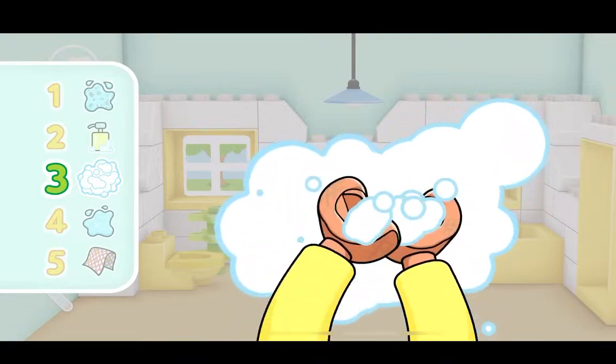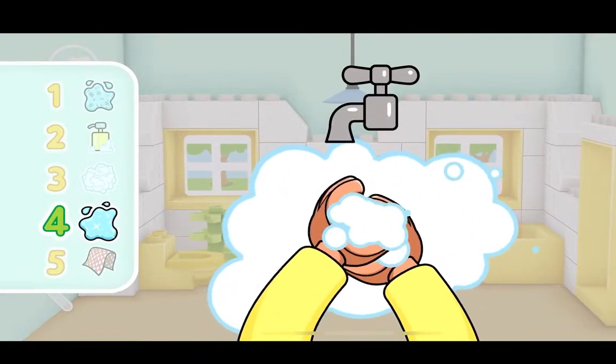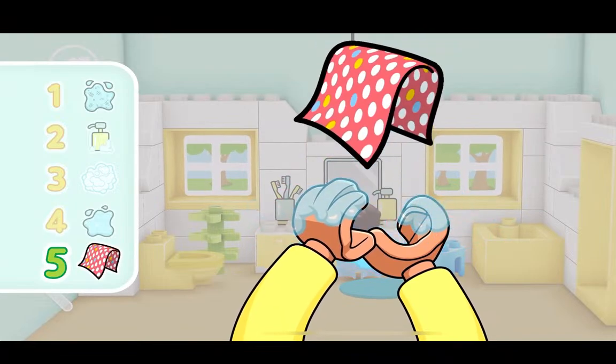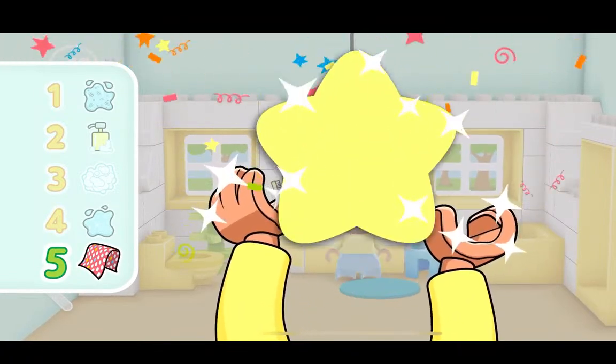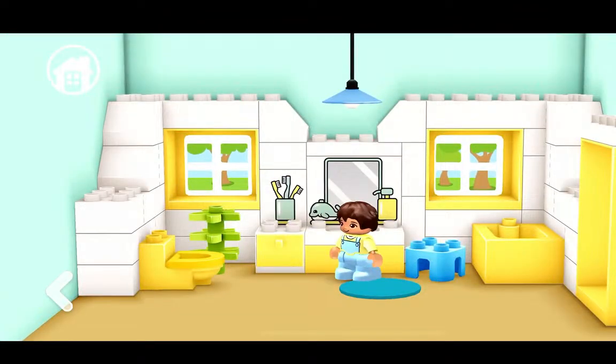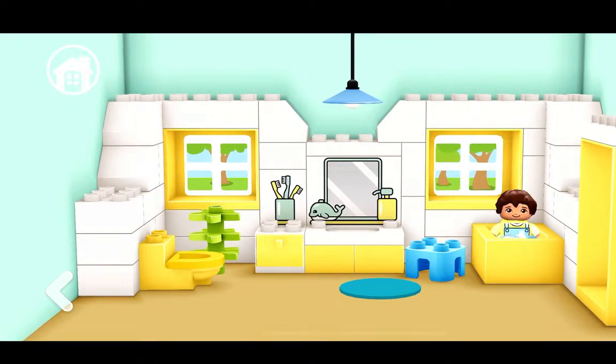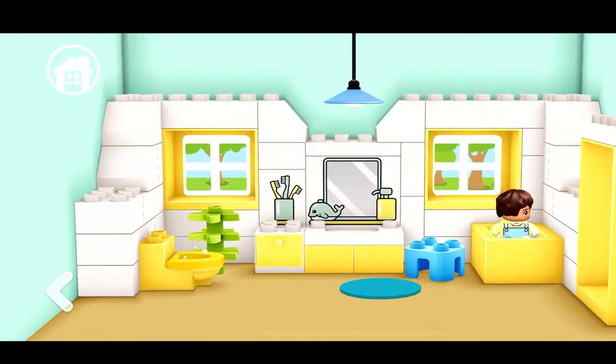Super, super song. Wash off the soap and finally dry with a towel. Super, thank you for the star. And you can also take a bath here. Maybe. So beautiful yellow bathroom with yellow toilet, with yellow bath. Nice. And maybe we go to the next room.